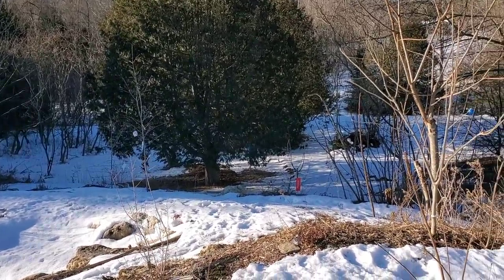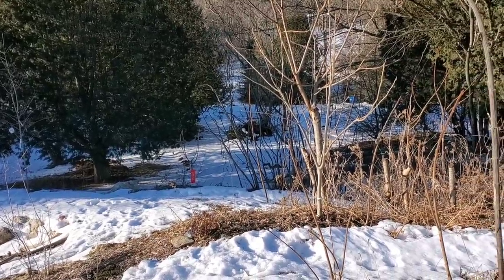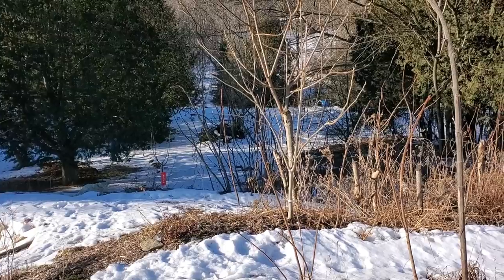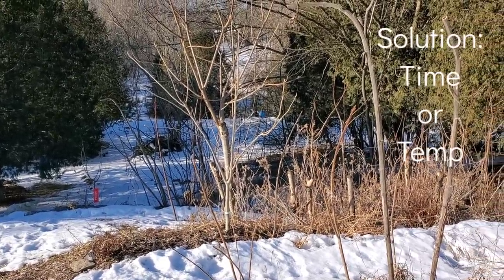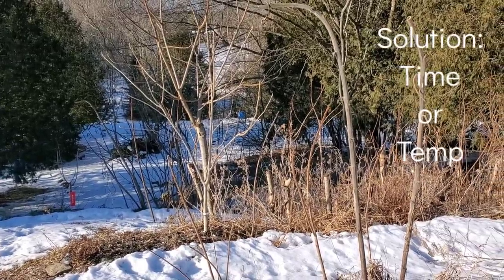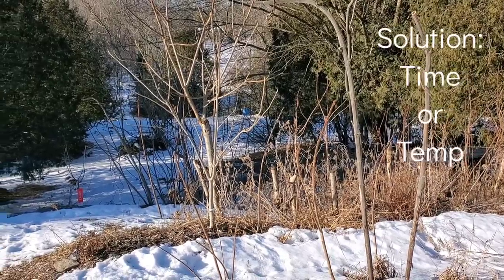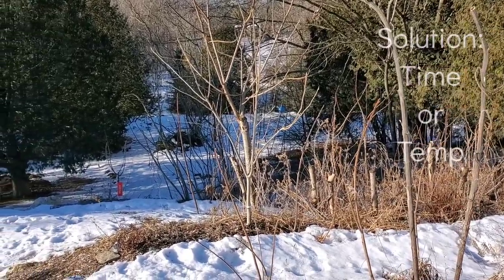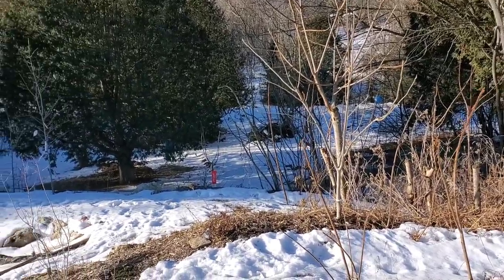So you want to put it in a compost pile by itself for probably about a year if you can. So it's all about time. Mix it with carbon, wood chips, that kind of thing, leaves. The other option would be to get it super hot, super quick. So that means putting it into a very hot compost pile where you can measure the temperature right in the center of it. And you want to kill all the pathogens.